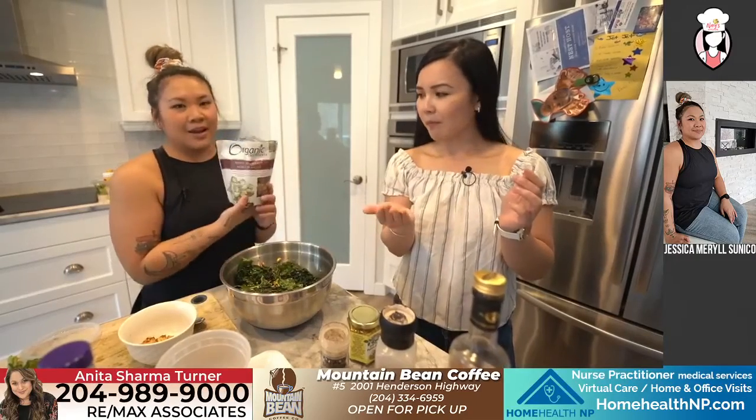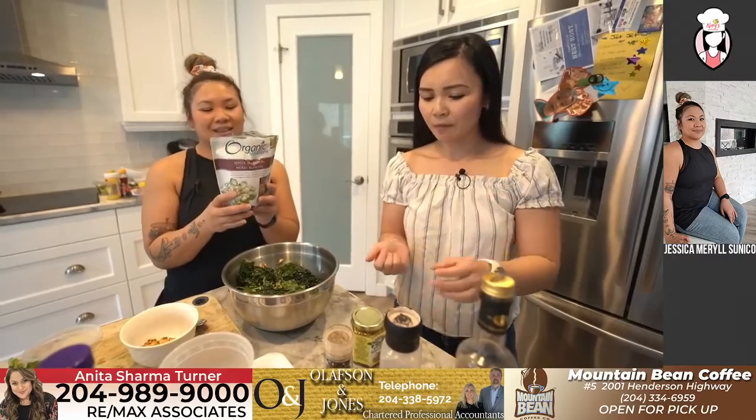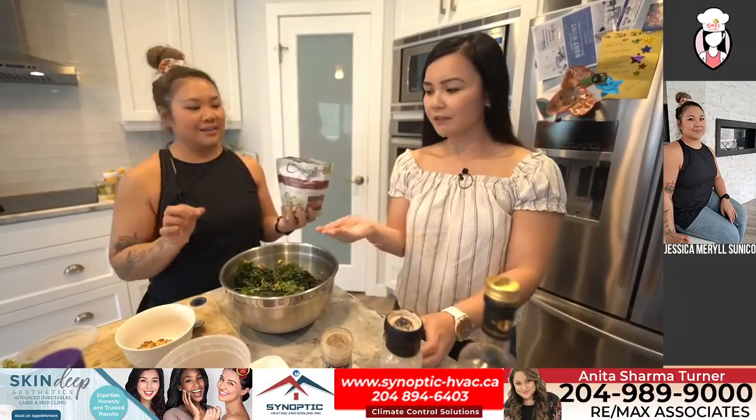And then my last thing I'm going to add are mulberries. I also researched this. You'll see it's just like a raisin, but it's white. Oh, wow. It's really good. I like it. Okay, give me some of that.